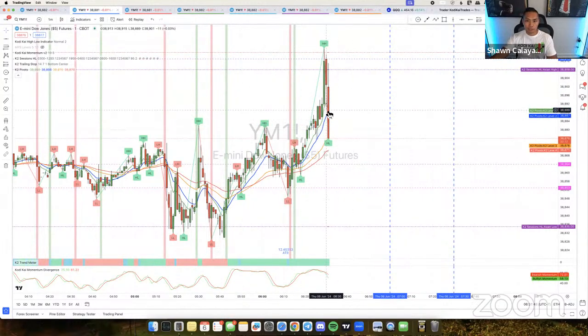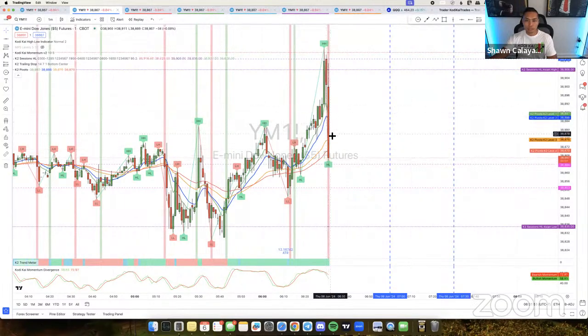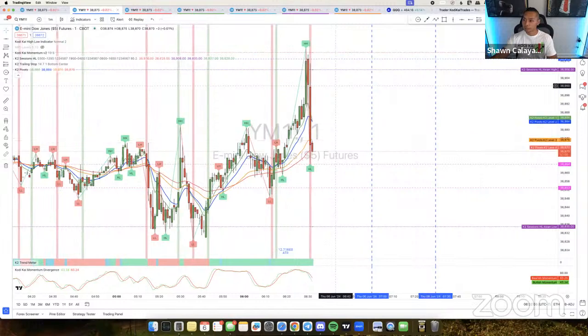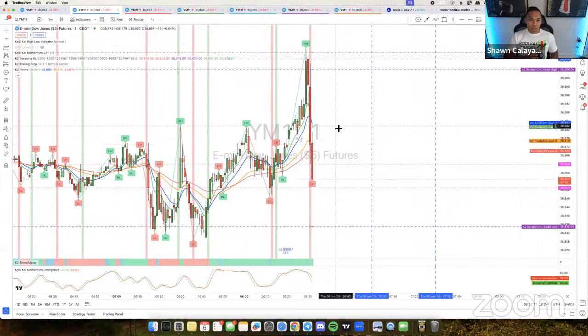The PRB looks like it'd be setting up right here as well. We currently have the first rejection. We need the space consolidation candle and another rejection on the following candle after that. But as of now, we will continue to follow along. There's nothing here right now. Just got to wait for the market here to stabilize, choose its direction, and we'll be looking for some entries that way.